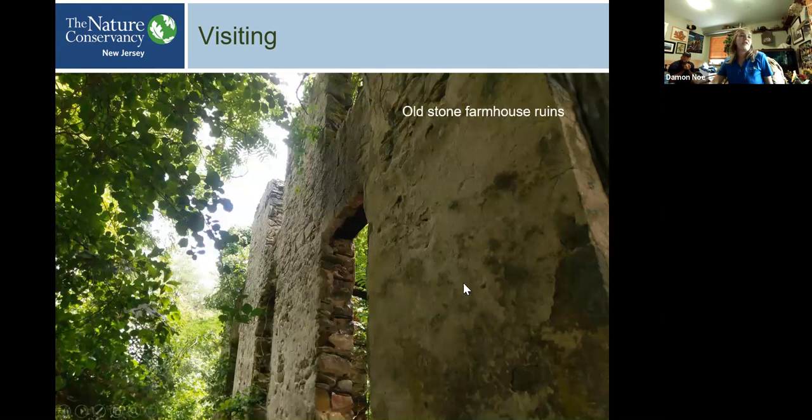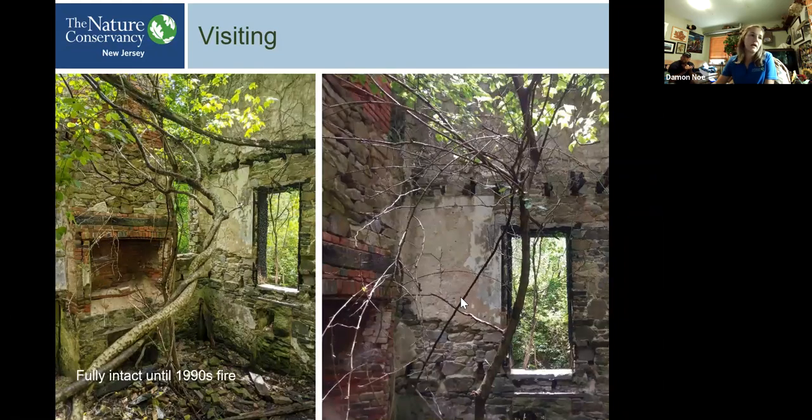So this, believe it or not, is the farmhouse that Damon was talking about earlier. There are still remains of it. They are located on the Blue Trail as well. It's pretty awesome to go up and explore it and see it. Unfortunately, in the 90s, there was a fire. It was fully intact until then, but now this is what's left of it. And it's pretty neat. You can actually see that it seems like in every room there was a fireplace. And I love personally that the trees are growing in through it. I just think that looks so cool.